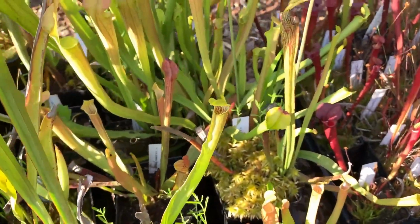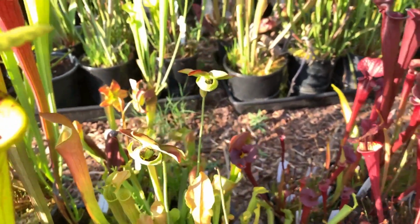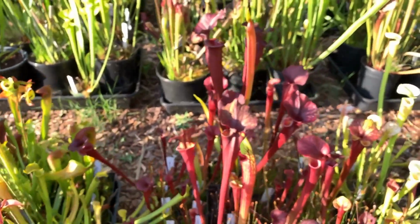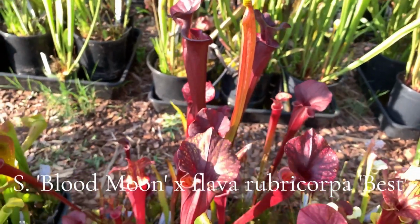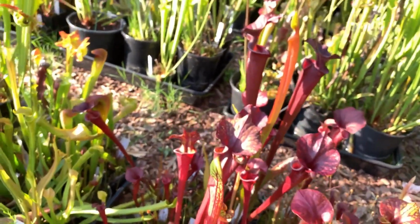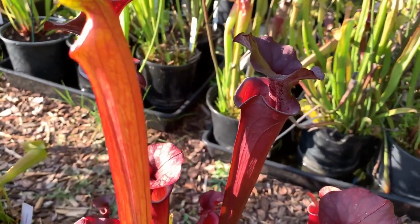They're usually a little bit slower to get going in the spring, but still look pretty happy, so excited to see how they look. Here's another seedling tray that I am really, really excited about this offspring. This is Blood Moon by Flava rubricorpa. And I say this a lot, but this time it really bears true. It is really tough to capture just how deep red all these pictures are on camera.